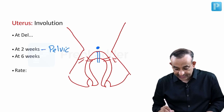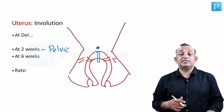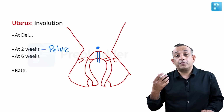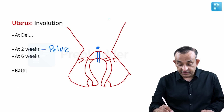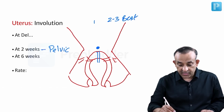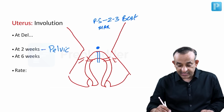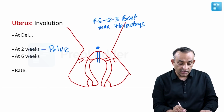The uterus goes back into the pelvis. So when it is inside the pelvis, you cannot make an incision and do an easy sterilization. That's why we say a puerperal sterilization is best done in the first 2-3 days. First 2-3 days is best, the PS, puerperal sterilization. But the maximum I say is around 7 to 10 days, because in 10 to 14 days, or roughly 2 weeks, it becomes a pelvic organ.